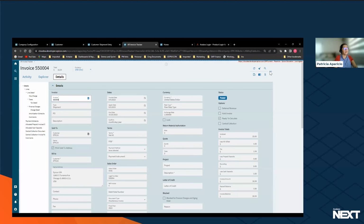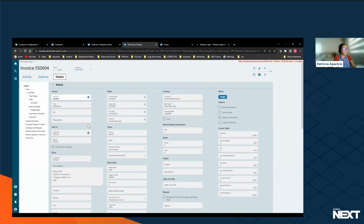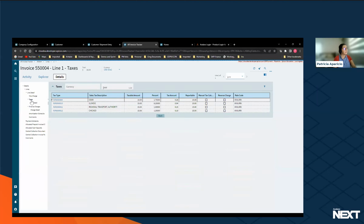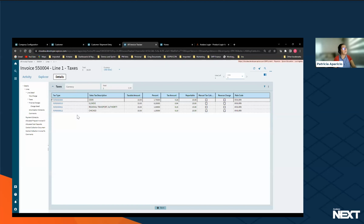While I do that as well, here in the invoice, in the overflow menu, you will see as well the Tax Connect. So you have in the sales order, in the customer shipment, and in the invoice, the way to see if your tax is being calculated by Tax Connect. So in this case, once again, this is the invoice. If you remember, the sales order is the one that I created, and it was Chicago. So what I'm going to do is go here to the taxes. And you can see exactly the same taxes that you saw in the sales order. So the information is going to be transferred to the invoice.